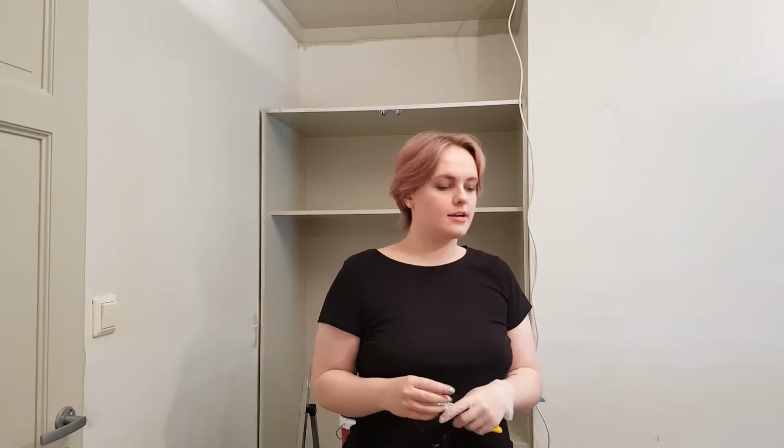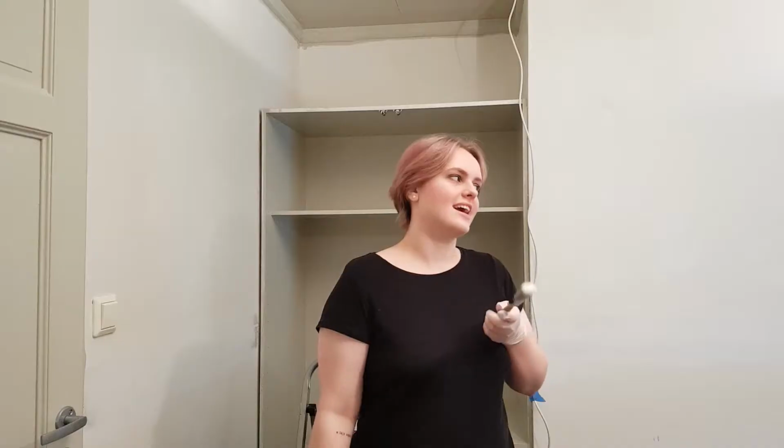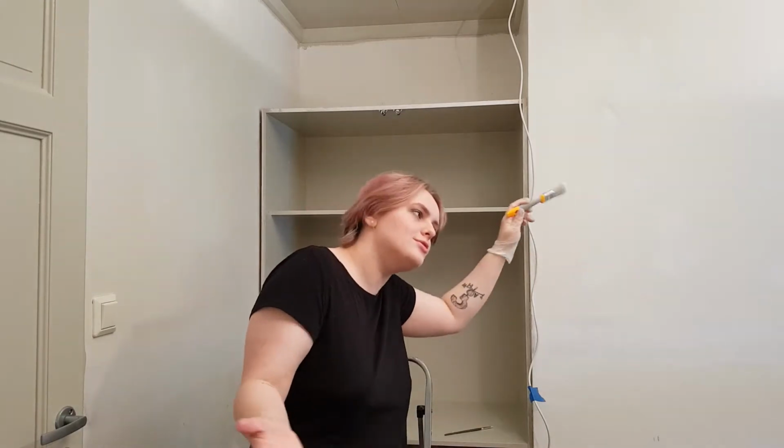Okay, so I think I'm ready to begin with the black color. It's a little bit difficult to get a good angle. So you're just going to have to see me fling my paintbrush around and I'll show you afterwards. But in the meantime, you can just assume that it is getting black.